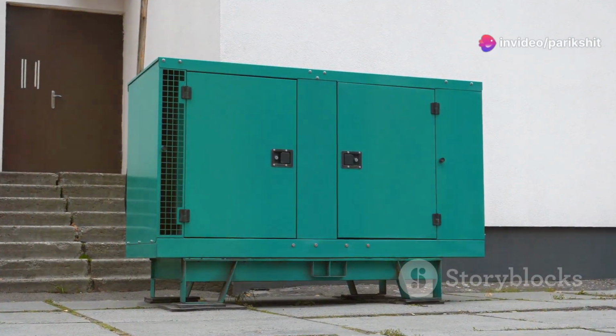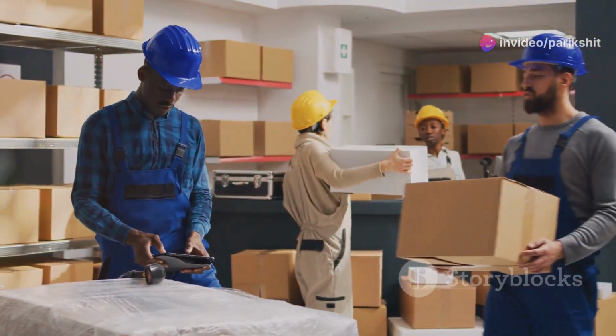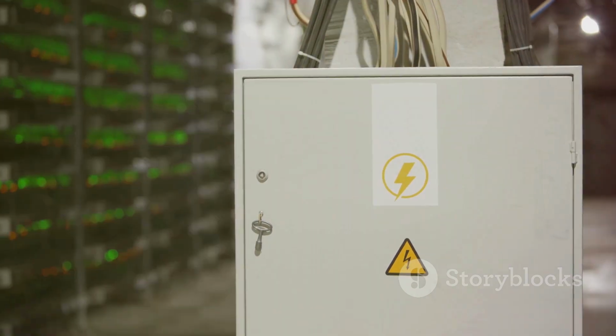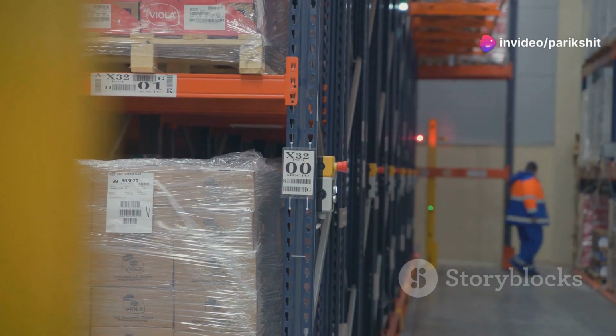All right, let's talk about backup power. Those UPS units that kick in when the lights go out. Important stuff, right? But they can also be a fire hazard if you're not careful. That's why we're making sure the UPS area is squeaky clean and free of any combustible materials.